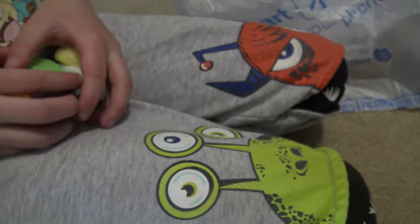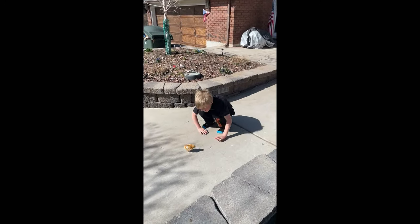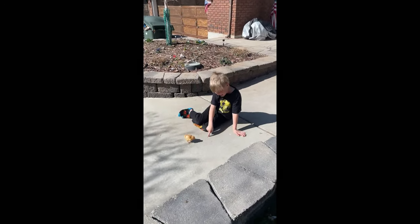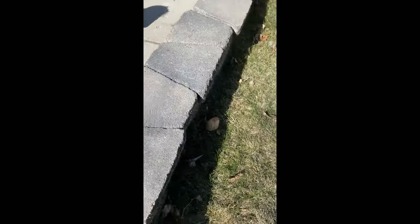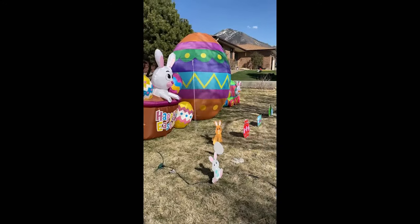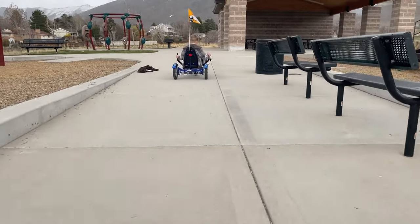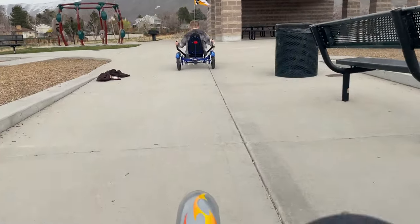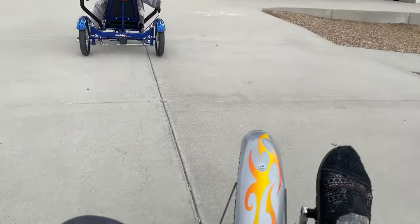How tender is he? We've got our little chickies outside for the first time. Yep, because it's a nice warm day today. They like it. And here's one chickie in the shade. They're enjoying the inflatables. Now we're riding bikes. We're riding bikes at the park now, guys. It's a little windy and rainy, but we're having fun.